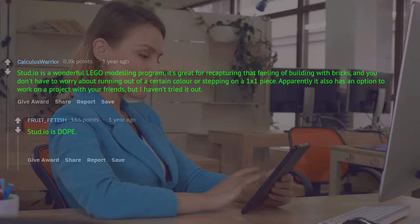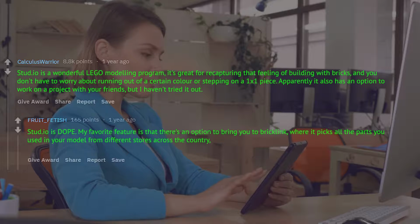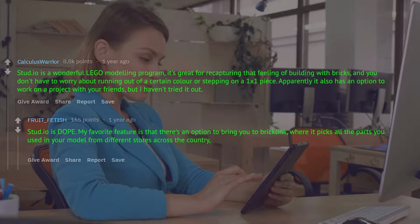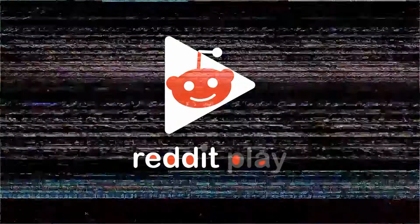Studio.io is dope. My favorite feature is that there's an option to bring you to BrickLink, where it picks all the parts you used in your model from different stores across the country, so you can order them and build it for real. A big feature that LDD should have had.